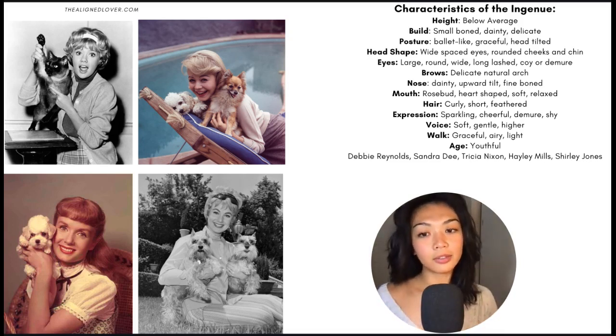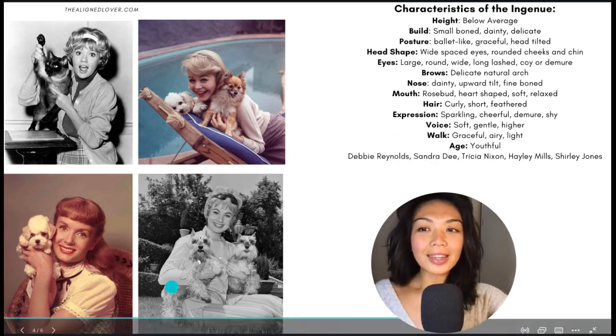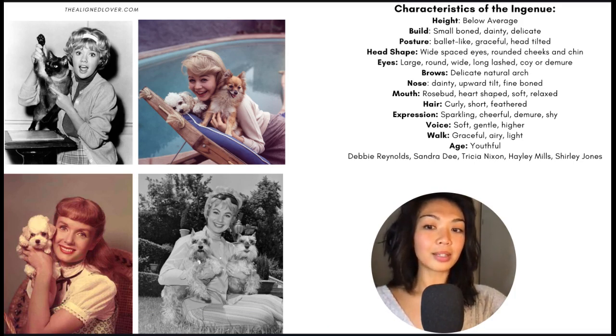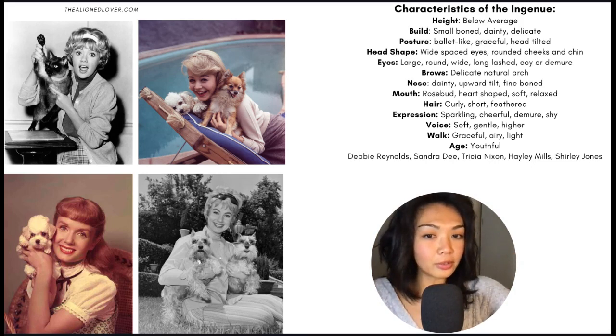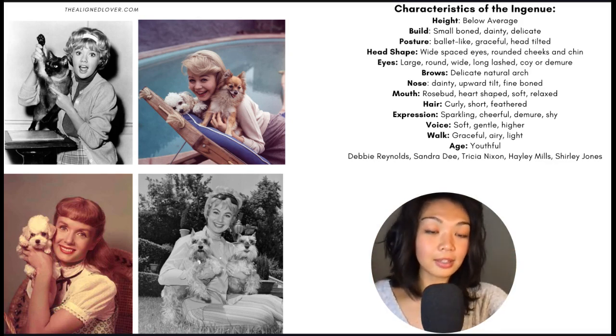And Harriet listed the following women as having very strong ingenue essence: Debbie Reynolds, Sandra Dee, Tricia Nixon, Hayley Mills, and Shirley Jones. As you can see here, I chose these adorable photos of these ingenue women with pets because I think you can really see that airy, bubbly, tender, adorable energy, very small, cute, childlike, very delicate, very girly, as opposed to the Gamine, who had a more boyish, youthful, elf-like, mischievous quality. The ingenue is very, very frilly, light, princessy, and delicate, very doll-like.